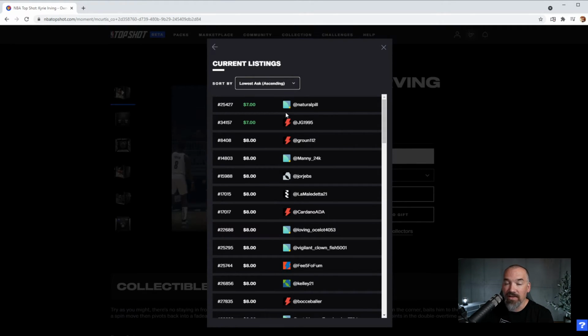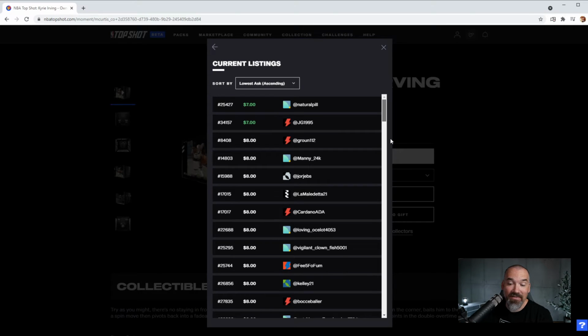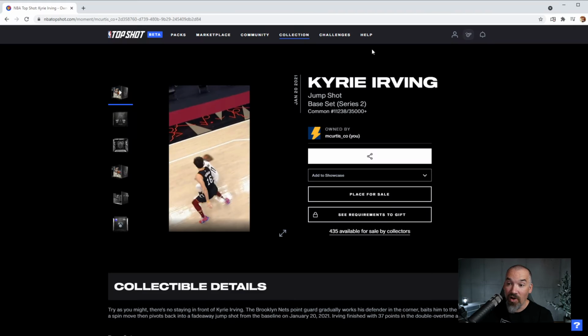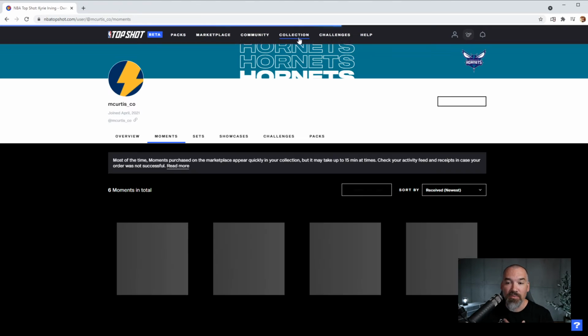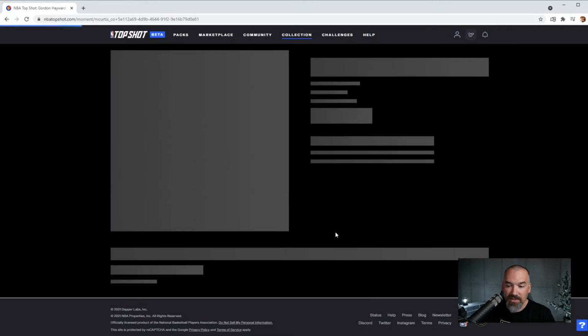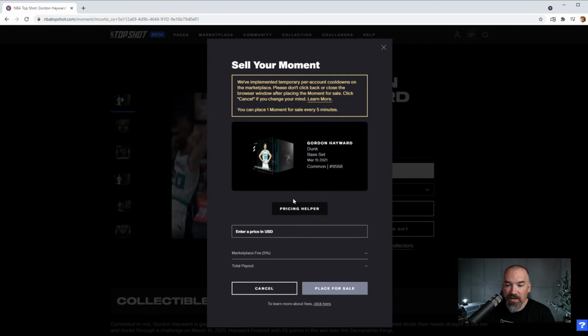So I can do one of two things. I can hold it and think it's going to go up, or I can jump on this right now and hope that I can get 7, under the anticipation that these cards are going to continue to go lower. So my pack was $9. So if I can get 7 for it already, whew, that's pretty good. I'm more intrigued by Gordon Hayward than anybody else because he's on the Hornets, and that's the team that I'm declaring my affinity for.